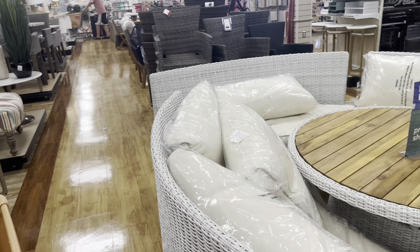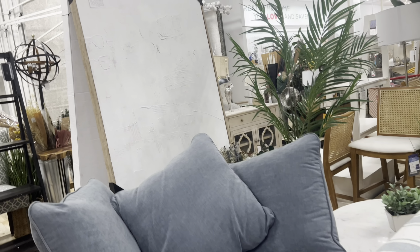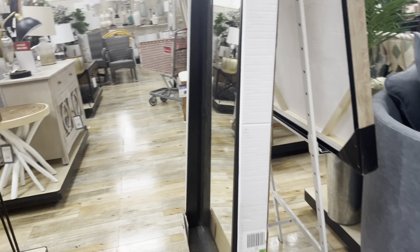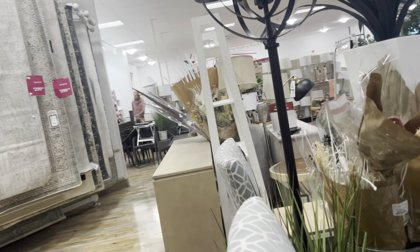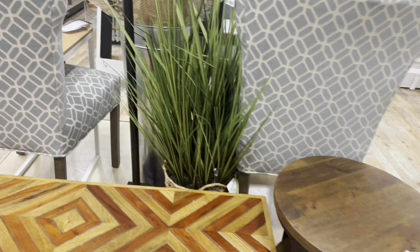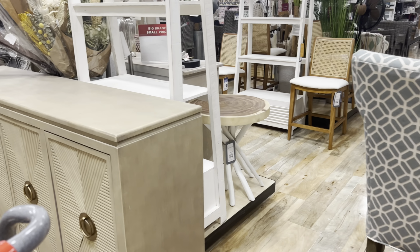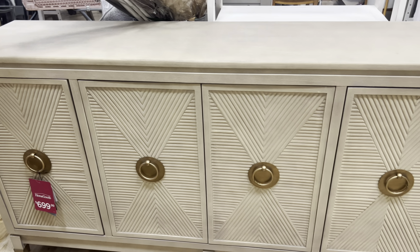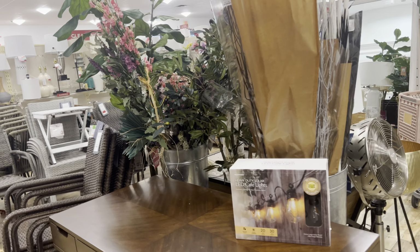And then they have more here. Let's go this side. They have more couch here. And they have wall decoration frames, and they have carpets here. Look at that, nice. They have individual console. They have console table. They have this one, so pretty. I like this one. And more here.